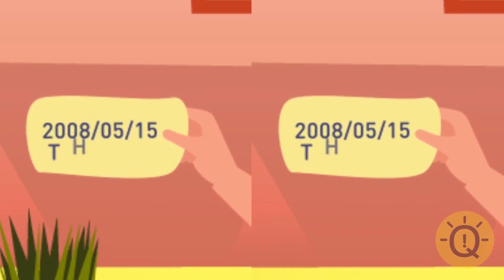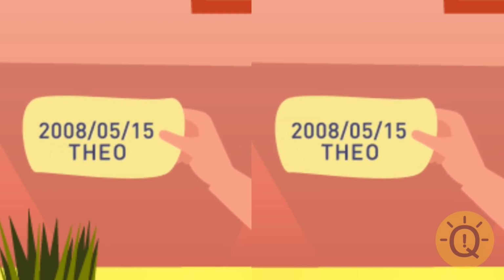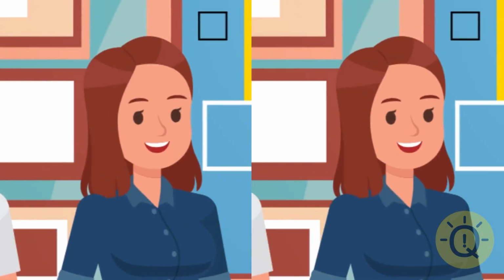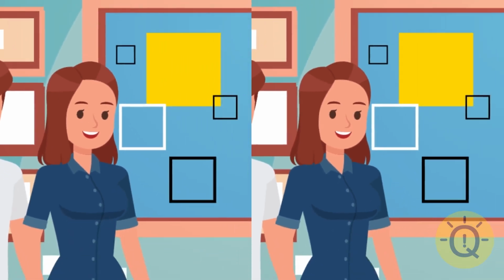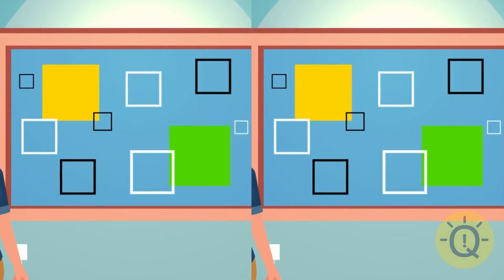Each number implies a particular letter of the alphabet. The guy's name is Theo. Theo invites Kim to an art exhibition. Take a look at these squares. Which one is bigger, yellow or green?